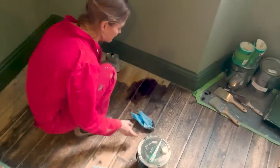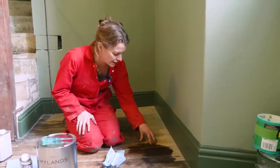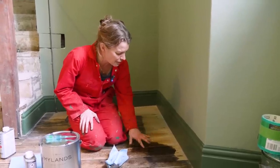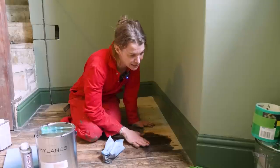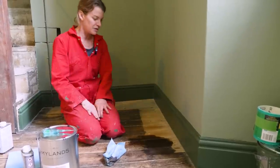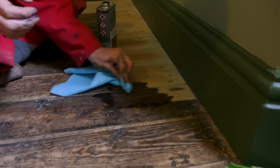Yeah. Okay, that's too much like mahogany. And that one's just dark. I like it. It's very similar, everybody. Washed umber and burnt oak, similar vibes. But I'm feeling good with the burnt oak.